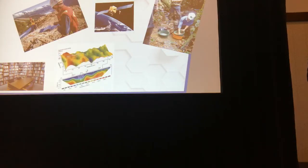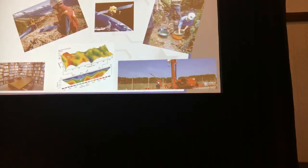So why do we need this? A normal exploration will start with doing some research, then you will have some satellite imagery, you will do some mapping, you will do some geochemical sampling, geophysical sampling, and at the end, you will probably interpret the data, you find a target, and you start drilling. This takes a lot of time and a lot of money.